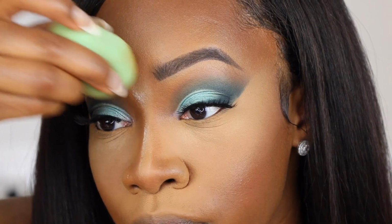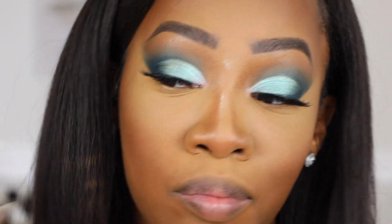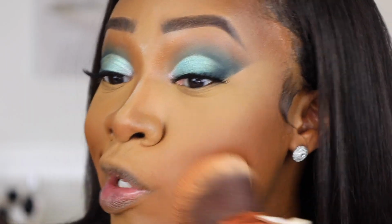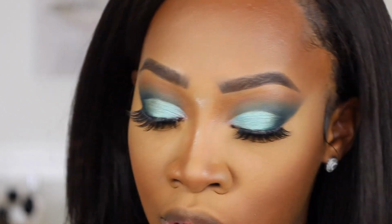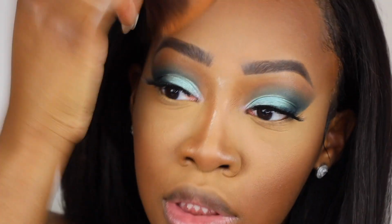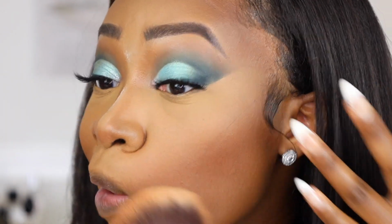So I'm trying to be a little bit more precise. And then going into my medium deep powder everywhere else per usual. Oh, definitely got it in my hair. That's not cute. And you guys know you do have to set your whole face with powder, not just the lighter parts. We want to make sure we set everything because having just bare liquid on the face, girl, ain't cute. And it's gonna come off a lot quicker.